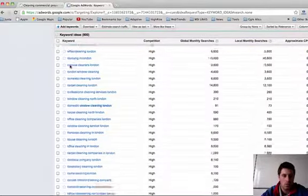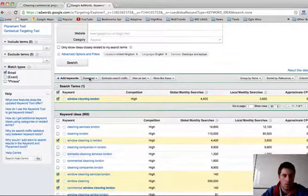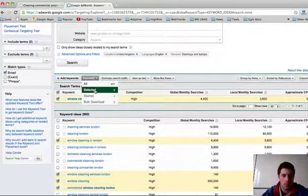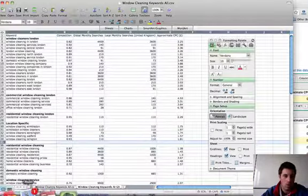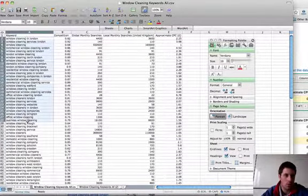If you go through all the keywords, selecting the ones that you feel are relevant to you, and then click download and click selected, it'll then download a CSV file with all the keywords. So I've got one I did a bit earlier on. So we have a list of our relevant keywords.